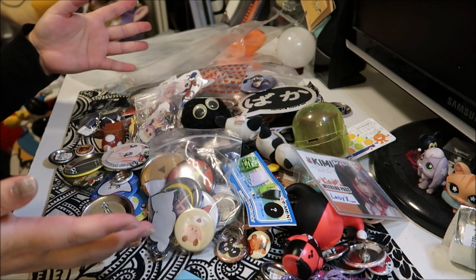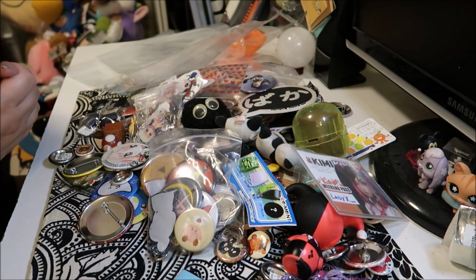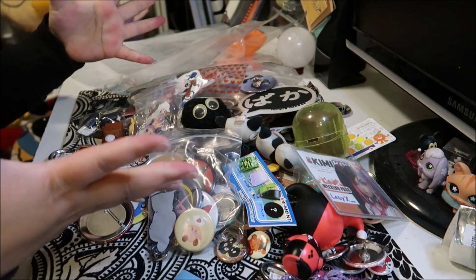I can't wait to see how much merchandise I have of each series. And also this will help me when I'm finally making my Eat a Bags. So that's why I'm organizing them today. So let's begin!